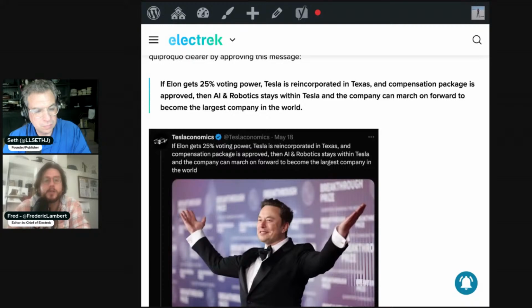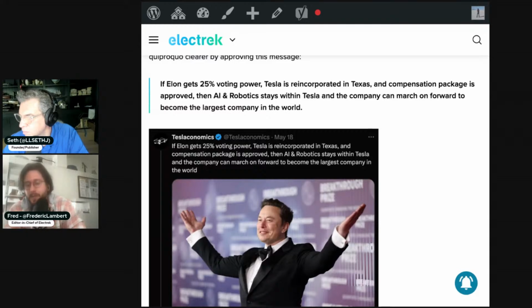It cancels the further dilution of Tesla stock, but there aren't many serious people that have done a great analysis of what is going to happen. A lot of unserious people have shared their opinions, obviously, because the thing is, we have no idea what's going to happen, because it's completely up to him and the board.